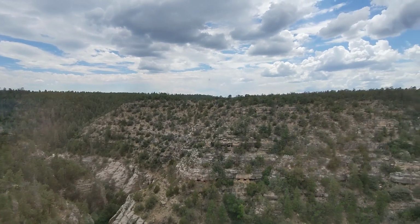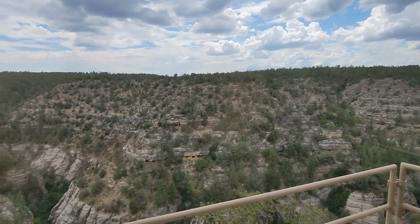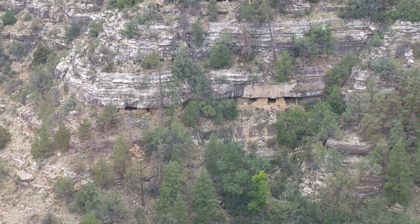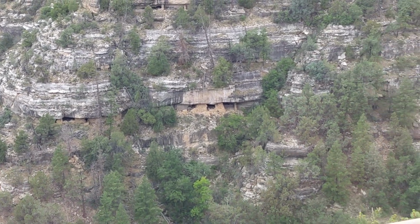Here we go. Check out this view over here. And I don't know if you can spot it, but I'll go ahead and zoom in. Right down there. Down there again. Some old ruins. That's so cool. We got some over here also.